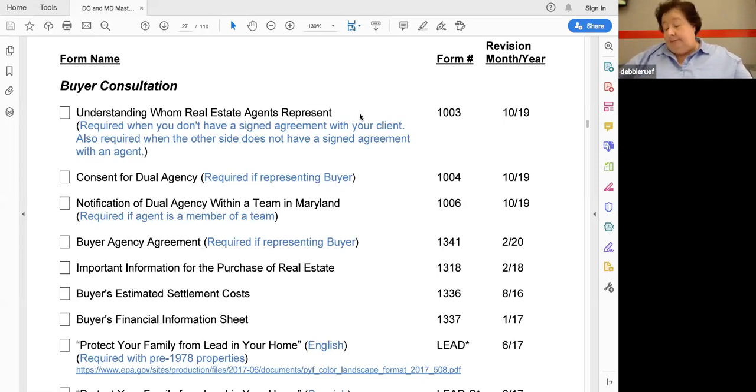So one of the things I love about Maryland and DC is that they do have some neat checklists. So it tells you what you need for each department and what each area needs. Starting off today, we're going to be looking at pages 5 and 27. Page 5 is the one I'm on now, which is the buyer's consultation for DC, and page 27 is the one from Maryland. I'm using the Montgomery County one because that's the closest one that we more likely cross over the border to do.